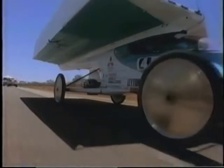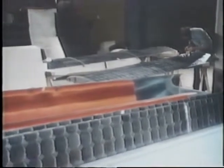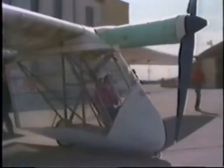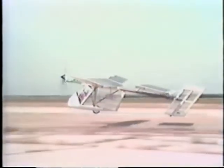There was therefore no reason why the same power source should not be applied to aircraft. Indeed, by the end of the 1970s, solar-powered aircraft using battery-driven motors were being built. Then, in August 1980, a smaller version of Paul MacCready's human-powered aircraft, which had flown the English Channel the previous year, made a flight of 2 miles at Edwards Air Force Base, California.